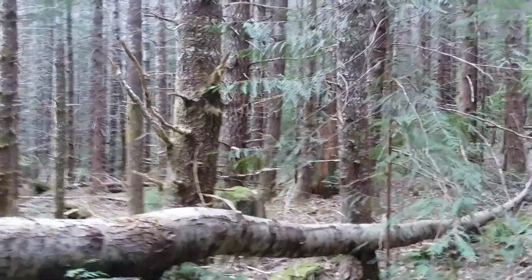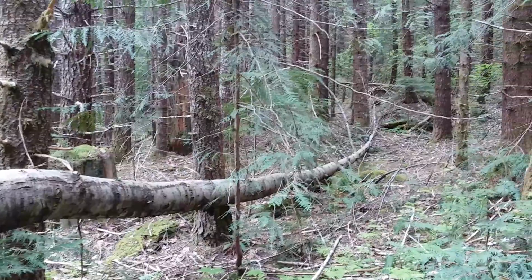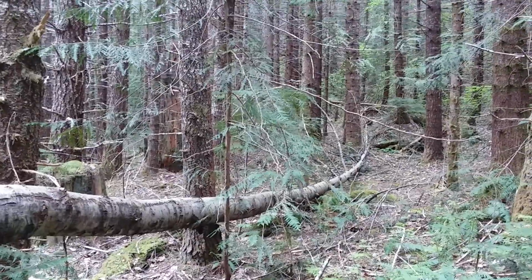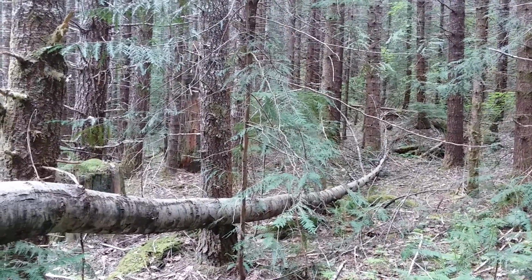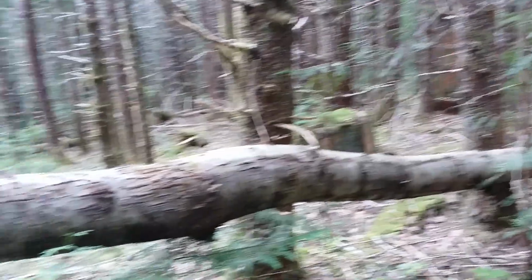Now, of course, when it's bow season, the elusive black-tailed deer, that's a whole other story. I do love to bow hunt though.